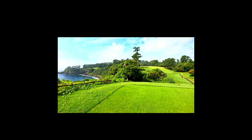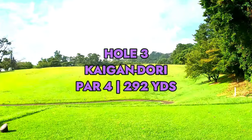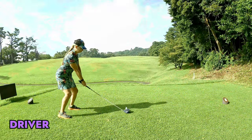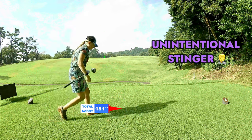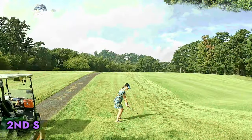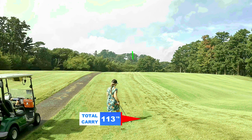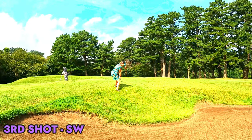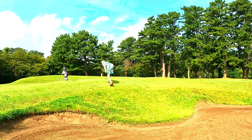Hole 3 is a par 4, stroke index 9. In Japanese, Kaigandori means a coastal street. As you can see, the beautiful ocean views along the left side of this hole. Once again, your approach shot needs to miss short right, since there is a large bunker on the left and trees lining the back. Okay. Let's see. Way left. Nice shot with that stance, baby.